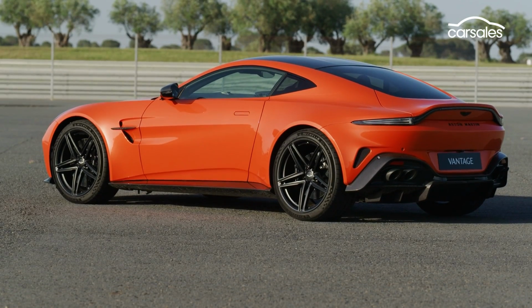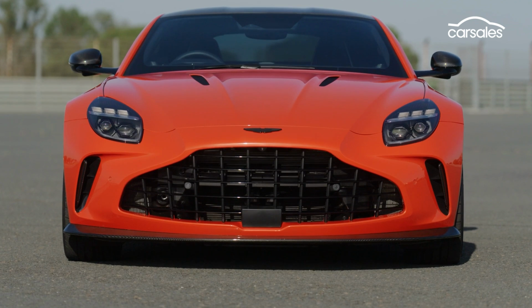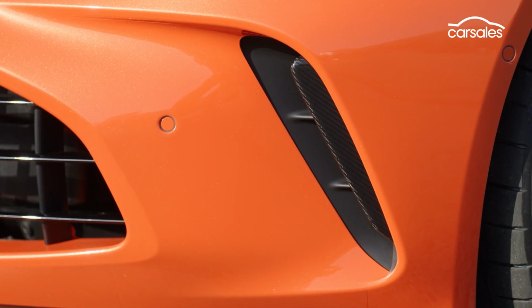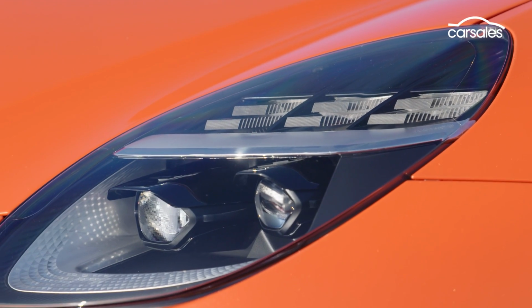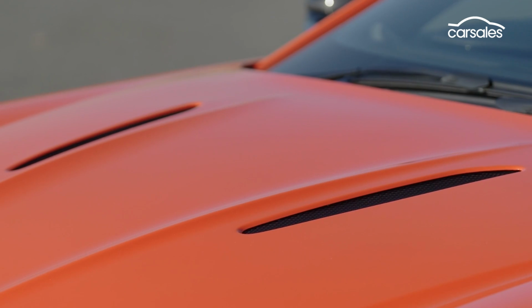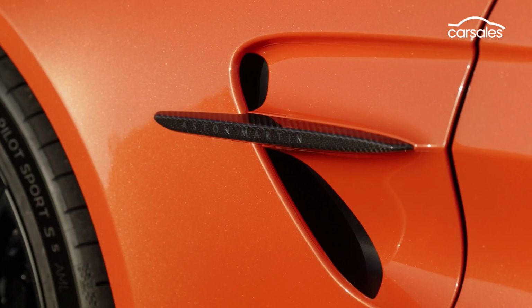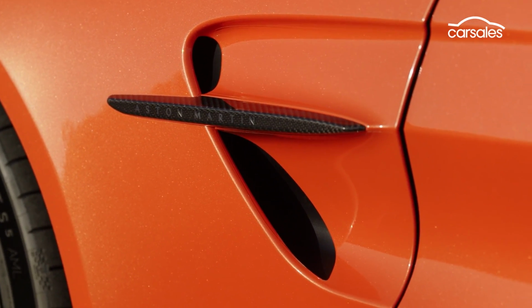On the outside, the new Vantage is announced by this very Aston front end. There's a wider, larger grille opening, additional cooling intakes, and all new matrix LED headlamps. It also features a side strake on the front fenders with larger vents. There's no denying it looks tougher than before, and yet somehow remains just as classy.